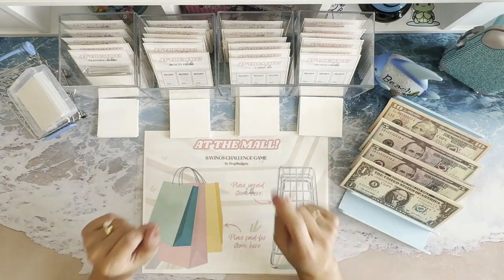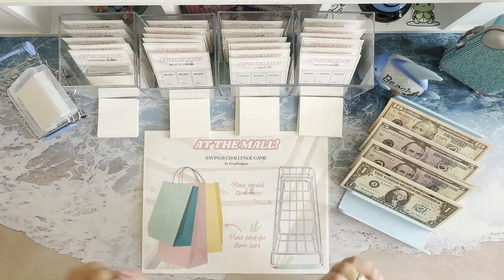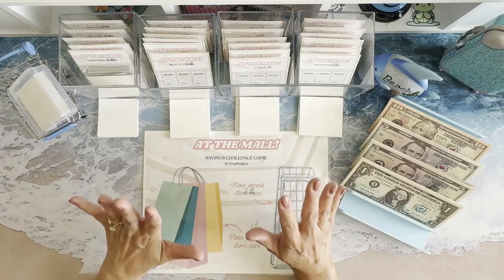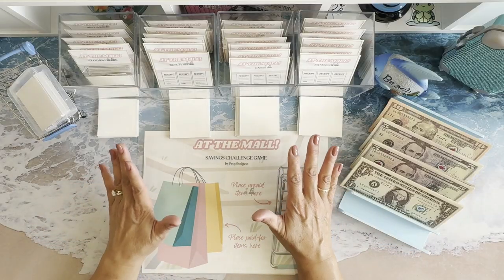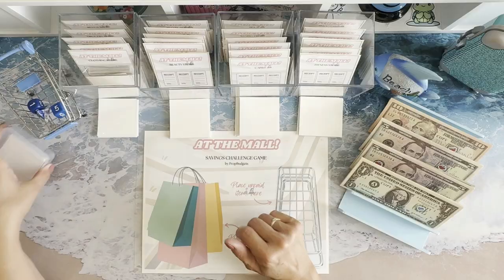And today we are saving our money to pay off debt, and we are using prop budgets at the mall challenge. I absolutely love this game. I'm having so much fun. I've only played it once, but man, I'm having a great time. So let's see how much money we've got to save.